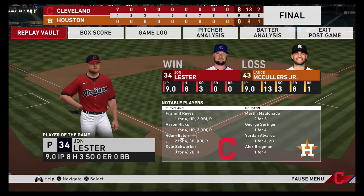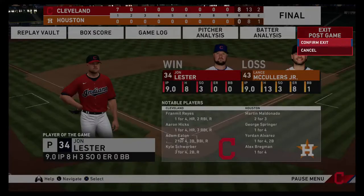The final line score for this afternoon's ballgame for the victorious Cleveland Indians, 8 runs on Sunday.